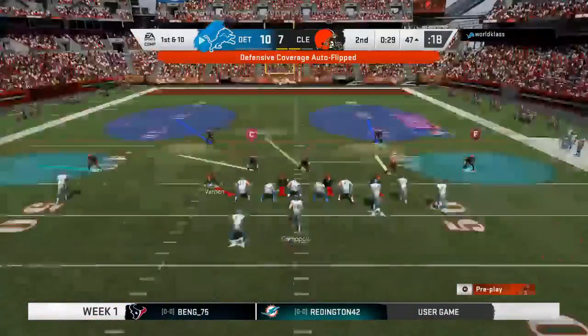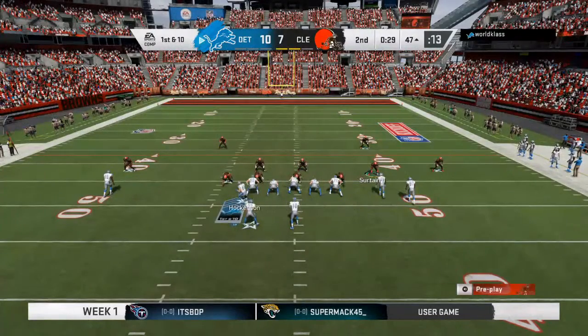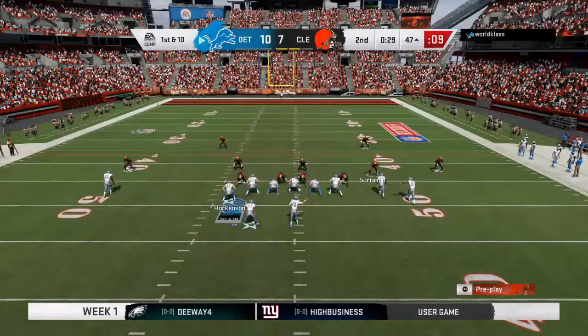Here we go. 180! We taking wins home. Hey, gun. 24 is the mic. You ain't got nothing.